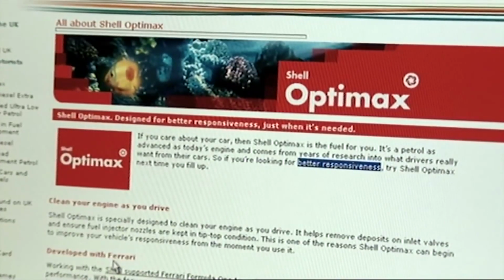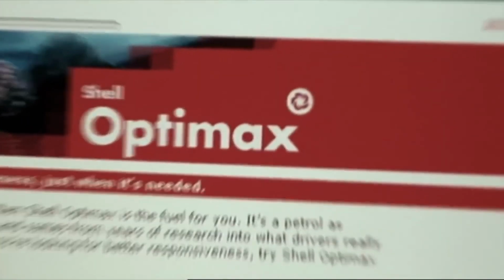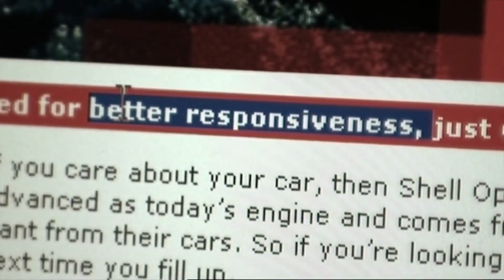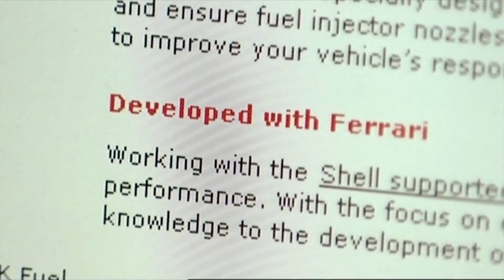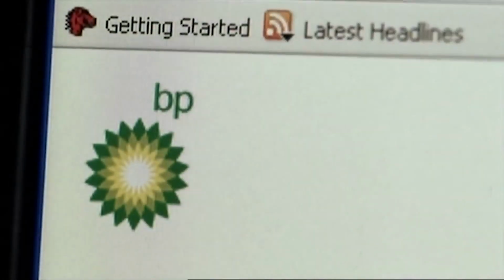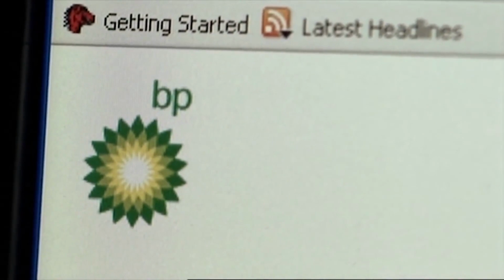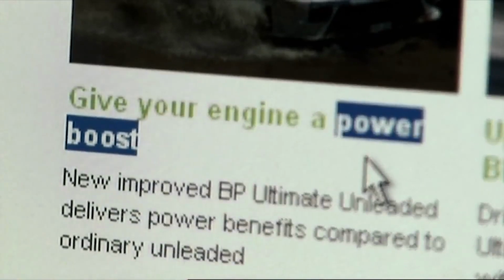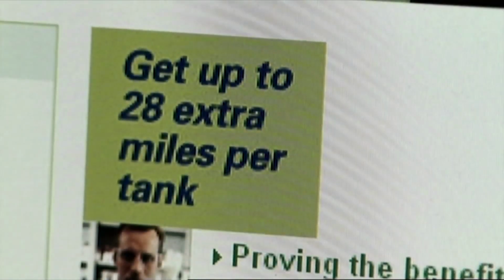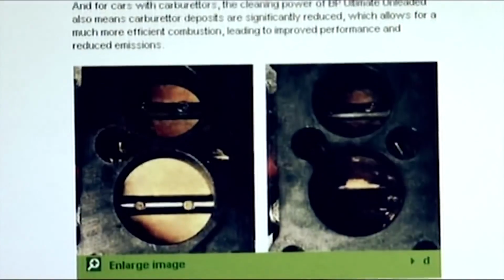Well, Shell's website makes rather modest and general claims about Optimax, mentioning a cleaner engine and more responsive performance. They also tell us it was developed in conjunction with the Ferrari Formula One team. BP say Ultimate will give you the best out of your car, with a power boost that's like driving with a bigger engine. They also talk about environmental improvements, gains in fuel economy, and show photos of bits of engines with and without grime attached.